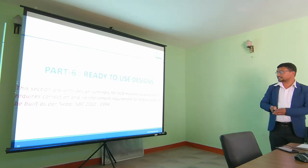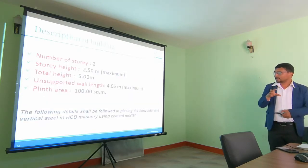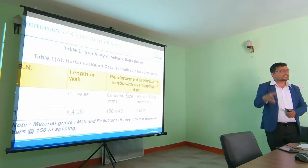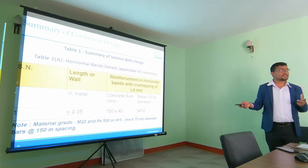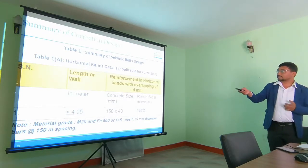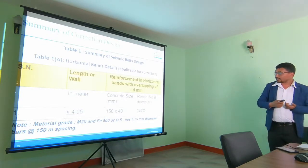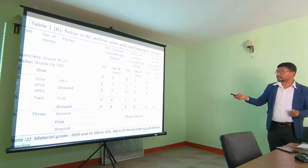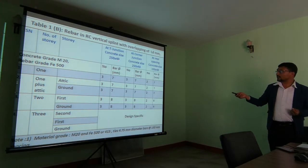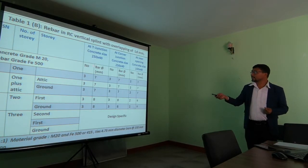The last part is the design. We selected non-compliant buildings, and the design gives the intervention for each specific non-compliant issue. If the building has no horizontal band and the clear length of the wall is less than 4.05, we can provide this sort of band with this reinforcement horizontally. For the vertical one, if the building is two-story, and for a T-junction, corner or opening, we can provide this quantity of reinforcement with this size of concrete.